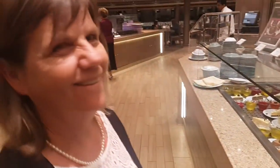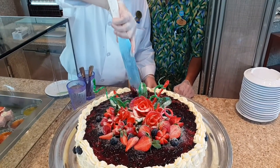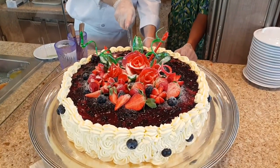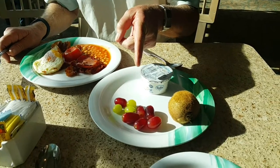Pretty impressive, eh? Sure is. Lots of calories. It's almost too beautiful to cut. It's a pity it's going to be cut. Yes. Look at that. And bacon and egg for breakfast. Look at this. And Kathy goes healthy.